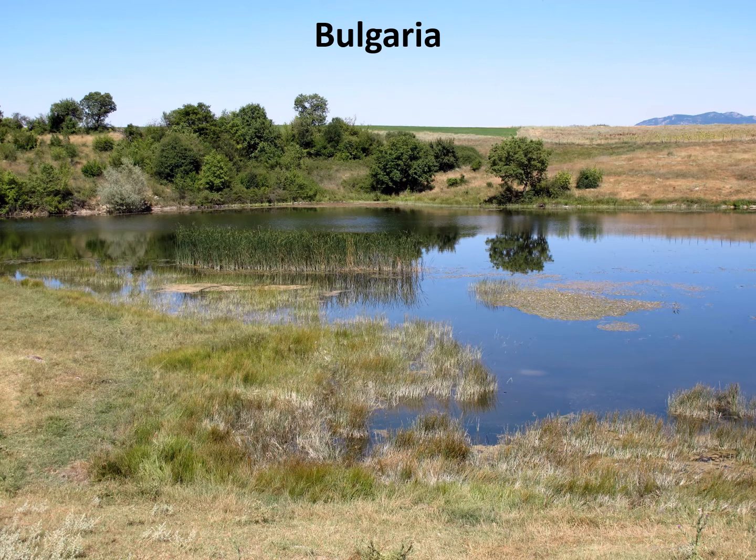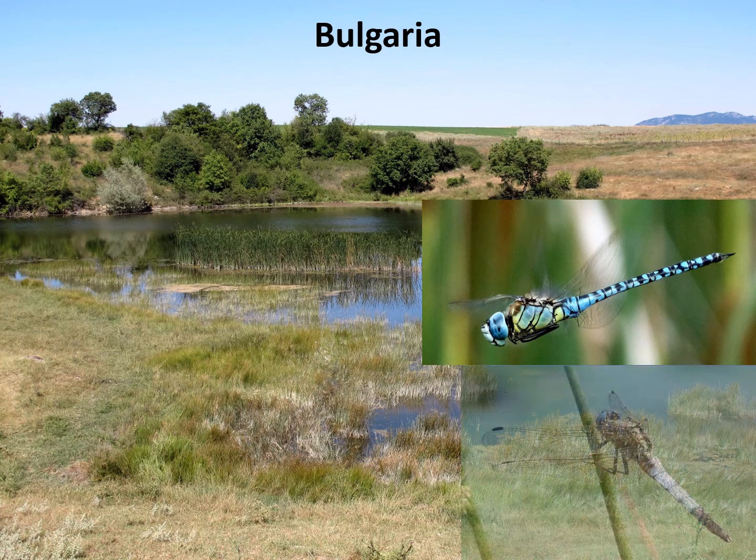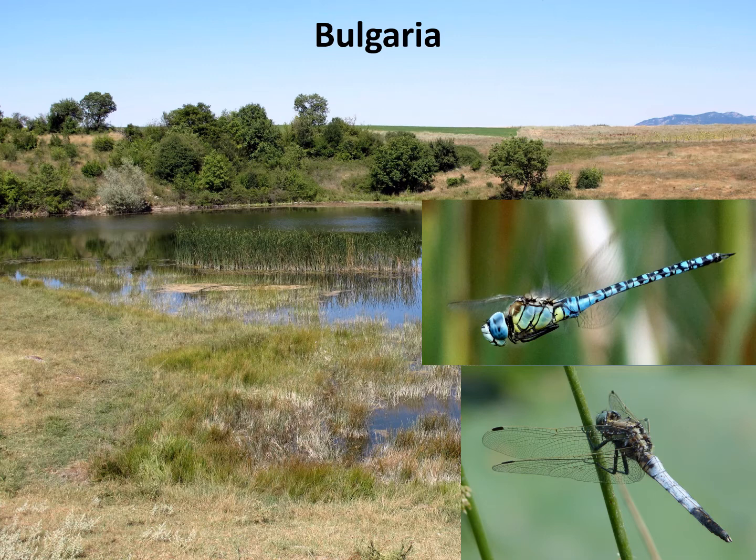I have to confess to having a love affair with Bulgaria. I've made lots of trips here over the last 20 years, including about a dozen focused in midsummer for dragonflies. There are lots of these small lakes, reservoirs for irrigation and for livestock drinking, and they all have a fantastic range of dragonflies. Some of them we can start to see in Britain these days, like the blue-eyed hawker, but others haven't yet reached our shores.